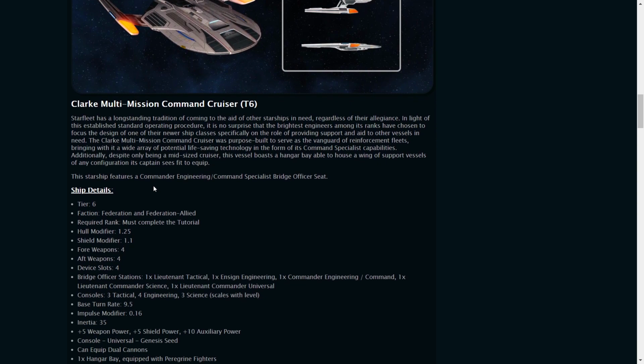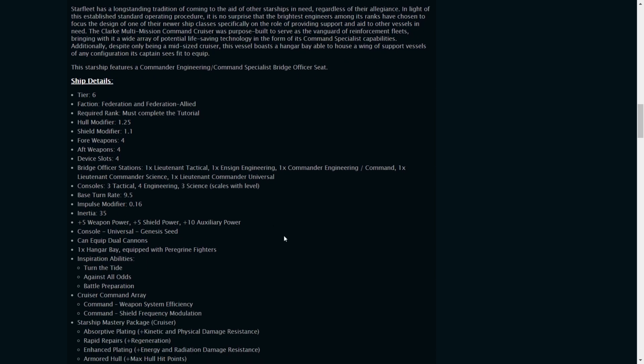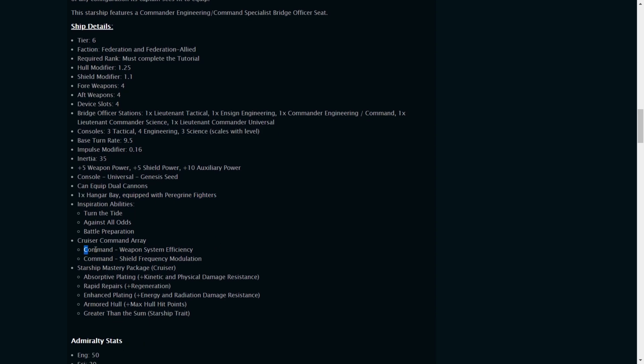Okay, let's look at the stats of the multi-mission command cruiser. So, from what I understand, this command cruiser is basically like, it's kind of like, let's just call it a light dreadnought cruiser. It has 1 hangar bay, and it has the weapon system efficiency and shield frequency modulation, which dreadnought cruisers have. But anyways, let's go over the stats.